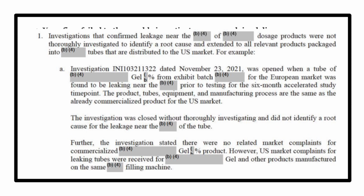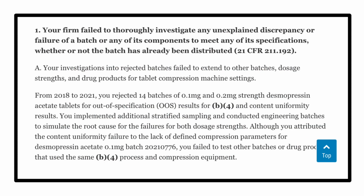But guys, you won't believe, auditors identified approximately 15 market complaints with a similar leaking problem which were received from the US market. Well friends, in addition to this, auditors stated in the warning letter that you have not extended the investigations related to the rejected batches to other drug products.